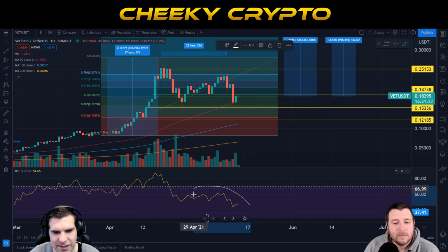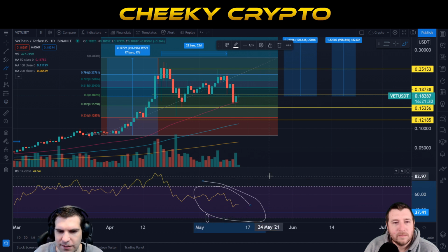So straight away we can see that the daily relative strength index has come down into a pretty good level. It's almost down to our 37.41 area, which is the area where VeChain tends to have a good balance on this relative strength index, and it usually goes up into overbought if it goes down to that line. So we are fast approaching that area on the daily RSI.